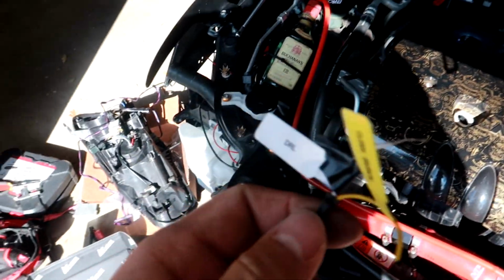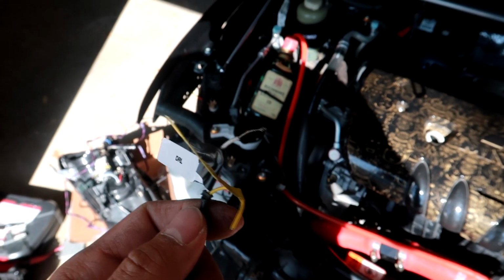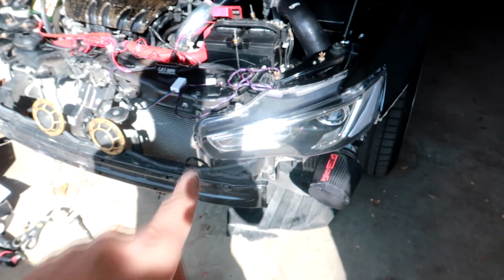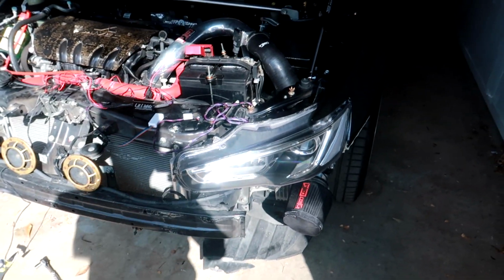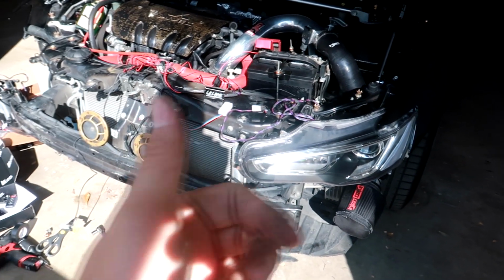So I'm going to disregard that. We also have this white wire right here labeled DRL, which is your daytime running lights. I do want my DRLs to work, which means anytime, even if I'm in show mode, as long as I switch on the headlights, the white LED comes on. That's really important. Whenever I unlock the car as well, the daytime running light comes on.